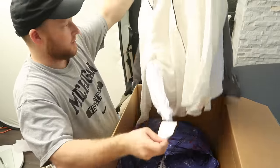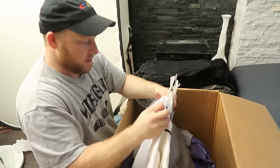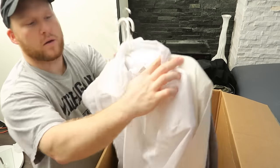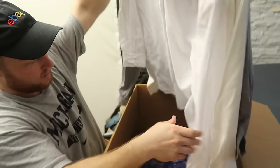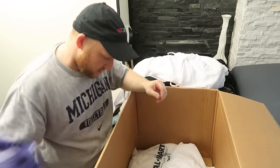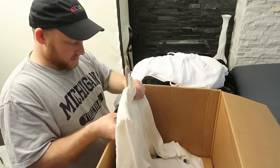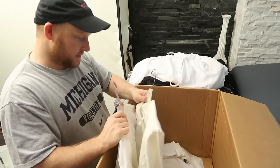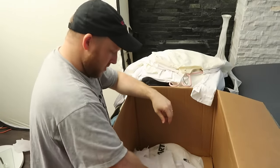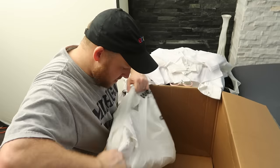This is new with tags. We found our first item, new with tags. New with tags. We found Karen Scott. Right here, some Karen Scott. What is in here, Ashley?